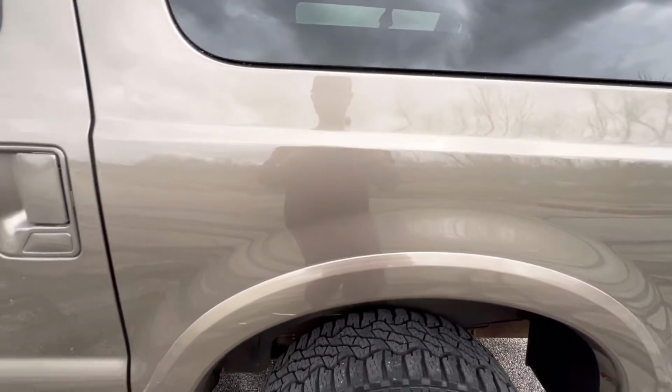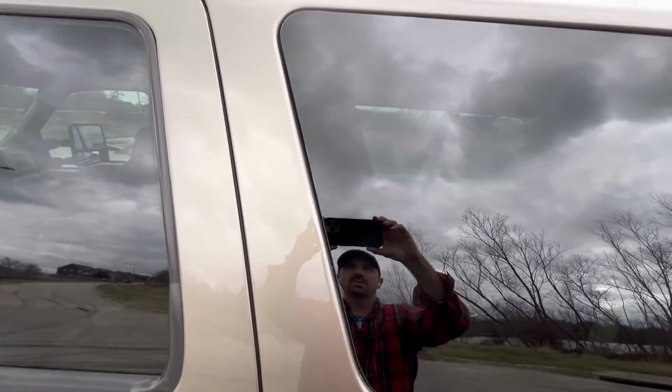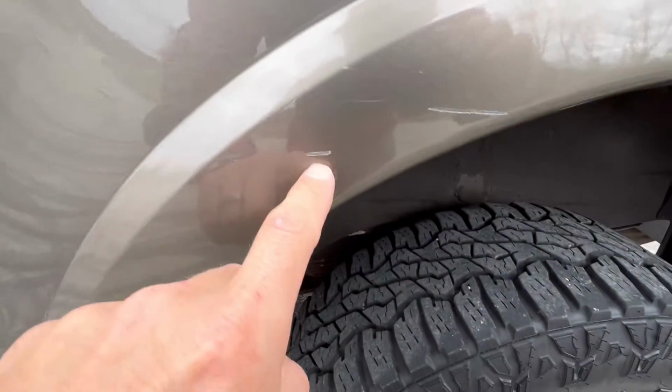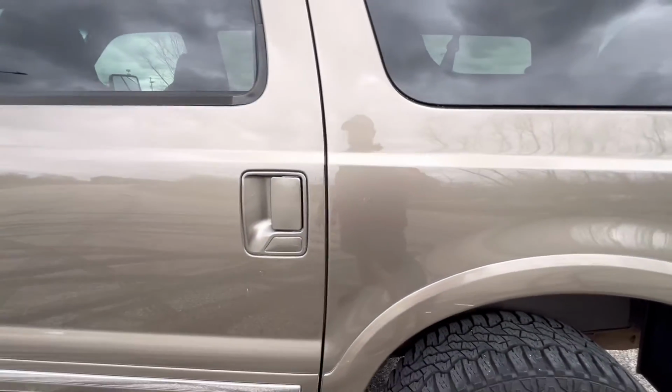I'm excited to show you all the receipts here in a minute. And then definitely stay tuned for the driving impressions, because this thing drives so good. Little flaw right there, and a little flaw right there, and right there. For a 20-year-old vehicle, man, this thing is so clean.